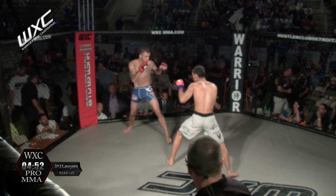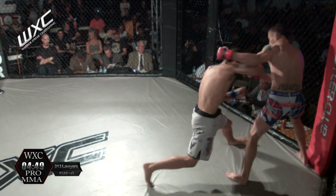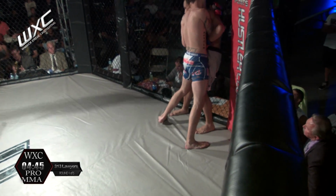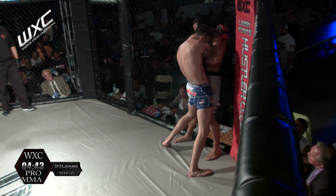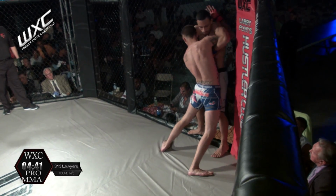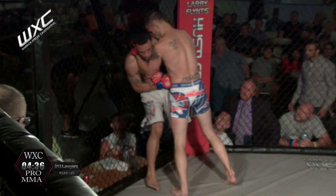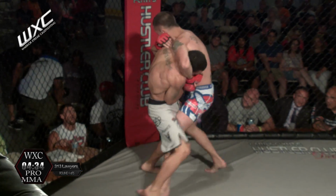Keith wants to get in. He wants to get active. Drew wants to play. Interesting that Keith went for the first takedown. Yeah, it could be a strategy thing. You never know, because strategy is a big thing.